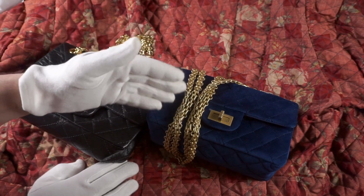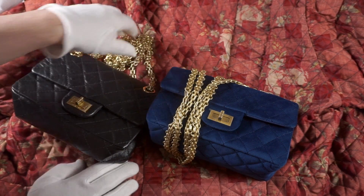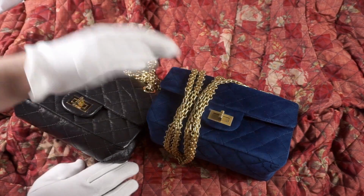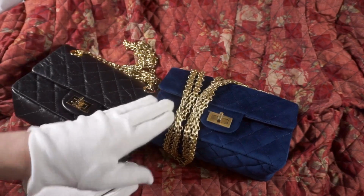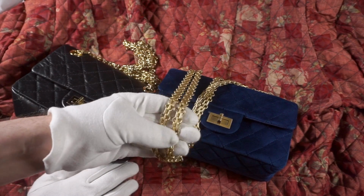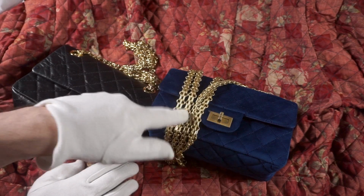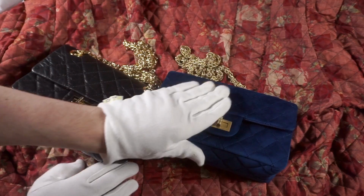That's the idea. So all the subsequent bags to the first mini with the glistening gold are going through other changes and processes. More will come along as time passes. But all the ones subsequent to this one that I've seen have the aged gold hardware.